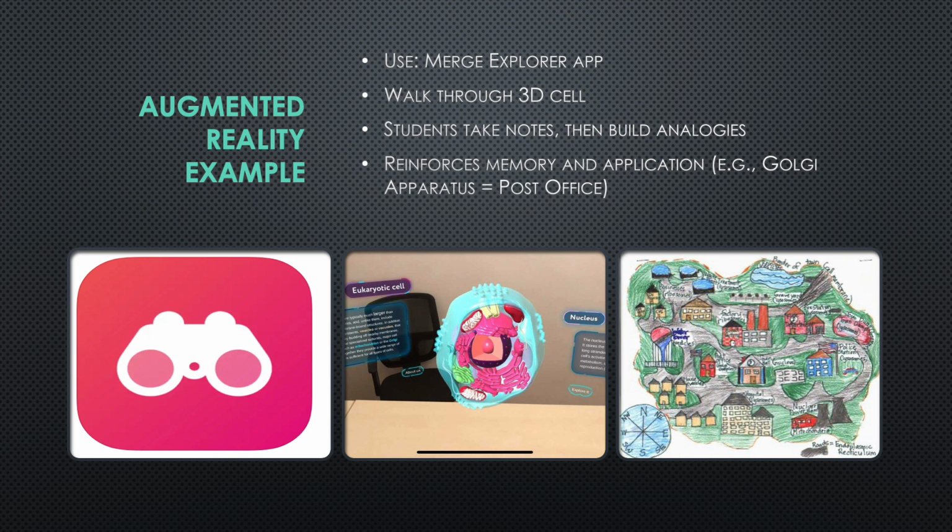So for example, the Golgi apparatus is known as the packaging center of the cell. It packages up proteins, ships them off to different areas in the cell. So we use the example like the post office will package up packages and then send it off wherever it needs to go. And they would draw that on their image to create that analogy. That can be really hard and abstract for those students when they're trying to make that connection with just seeing pictures. But if they're able to add the augmented reality where they can twist and turn and click and explore and see, it could make that analogy connection a whole lot easier. So they're making correct connections, and they're going to remember it because they're relating it to something that they already know.